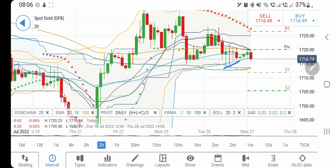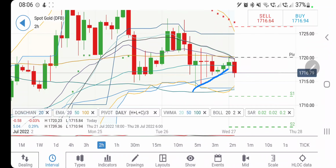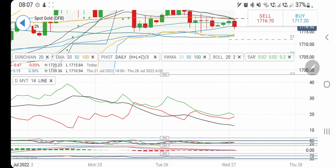Now look at the 2-hour charts. On the 2-hour charts it has given a breakout here, as this candle is giving a breakout on the downside. We have to be cautious of this as it is a bearish breakout. Any breakout below 1715, yes, you can go short, but the support there at 1712 and 1710 is strong. You have to be watchful of this. Below that, yes, you can expect a sharper drop, but already on the candlesticks, it has given a breakout on the 2-hour charts and it is a bearish breakout.